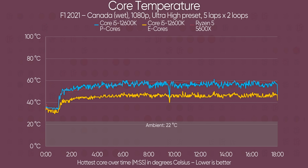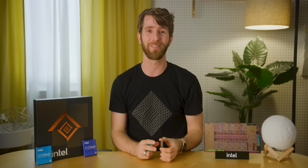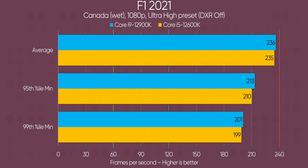It almost feels like Intel sent us the Core i5 because that's the CPU that they really wanted us to review, but they knew we'd want to look at the Core i9, so they threw that in the box as well. Like, how much extra heat is that for what? 6 more FPS from a gaming perspective?